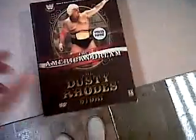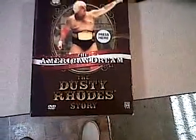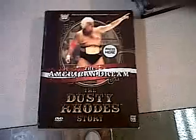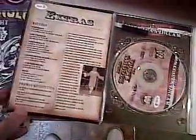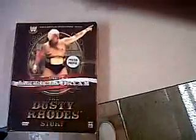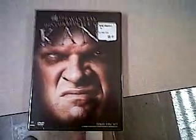Next one I got here is Dusty Rhodes, The American Dream. The Dusty Rhodes story. This is basically a documentary about Dusty and a bunch of his greatest matches. Comes in this cool little DVD case. Open it up here, and comes with some really nice packaging and a box set. Really like this, the way they packaged it. But yeah, there's Dusty Rhodes. That was $5. Next one here is The Twisted, Disturbed Life of Kane.